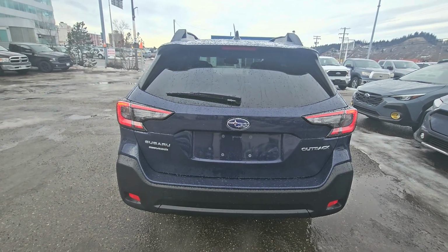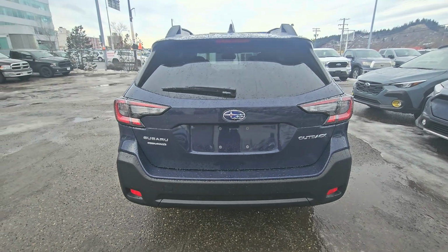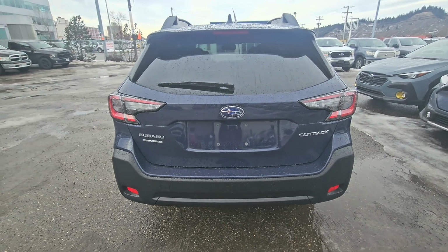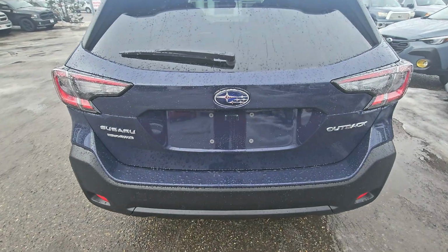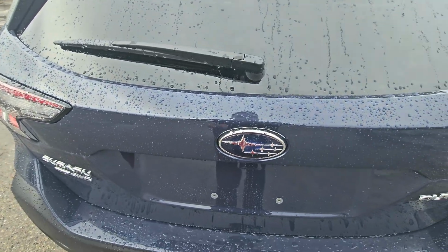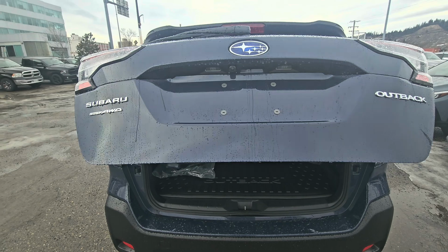I'm gonna turn it off so I can show you guys the proximity tailgate. Be right back. So I'm at the back of the Outback. The proximity gate is turned on. You can disable it, and so long as you have the fob on your person, in your backpack, right here, all you have to do, and you don't have to have the key out, you block the logo, there's a small audible chime, and you back up, and it opens.